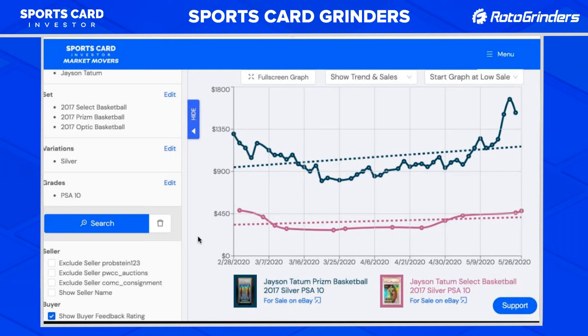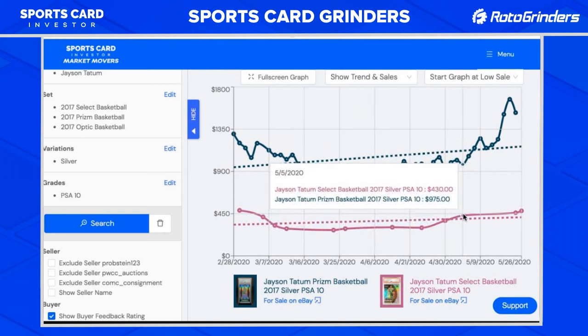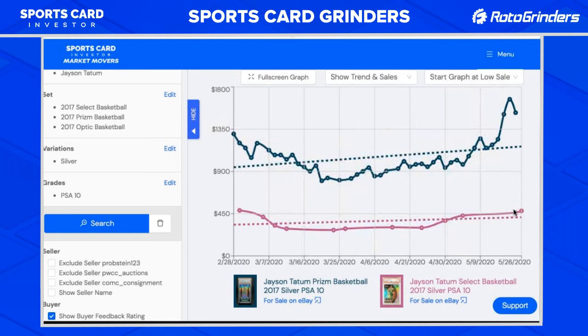And as you can see here on the screen that Simon has up, his Select card hasn't quite taken the jump that his Prism has as well. So Prism typically leads the industry and the market for a player just because it's the most popular, the safest option. And so going with a PSA 10 Silver in the Select will possibly give you that potential gain that we've seen in the Prism side.